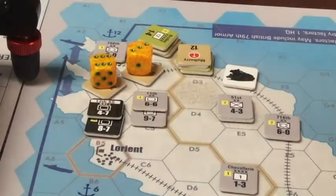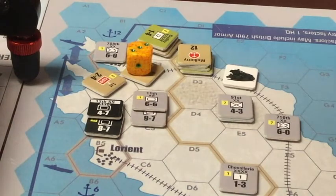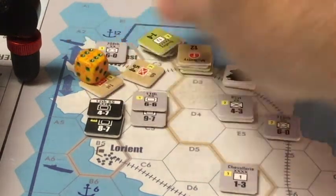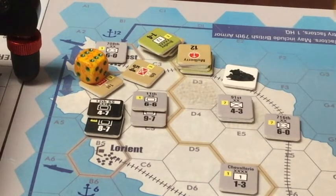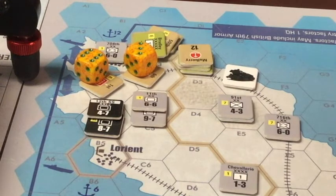The Germans are opting for a left flank attack on the exposed Allied positions. We simply have a two-point commando here, so we're going to hit him at 6-1, and British infantry, we're hitting at 3-1. The 101st collapsing, I think, opened the doors for some really bad things to happen. Let me take care of this. Let's see how it worked out.